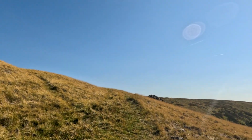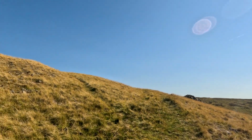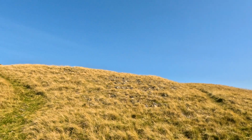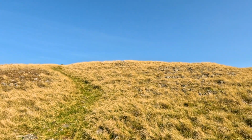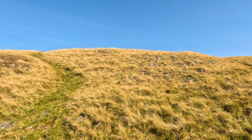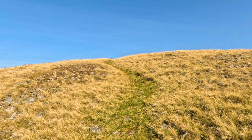After about 250 metres, when the path begins to flatten and a cairn appears ahead, there are two paths off to the left, a more sketchy path and a wider path here that we will follow. In poor visibility, if you reach the cairn and have gone a little too far, you will need to retrace your steps for a short distance to this point.